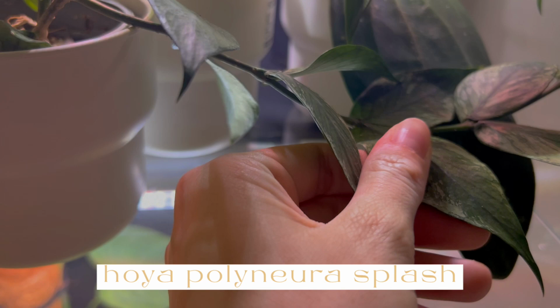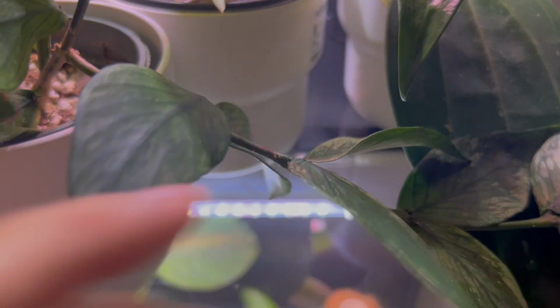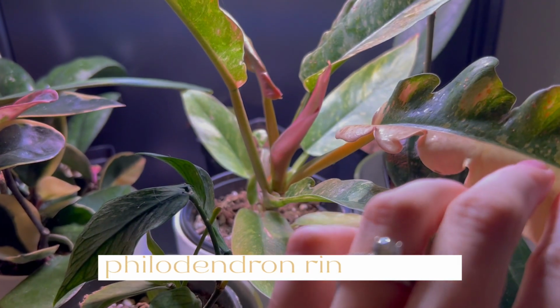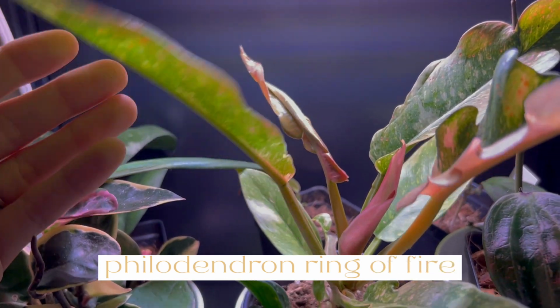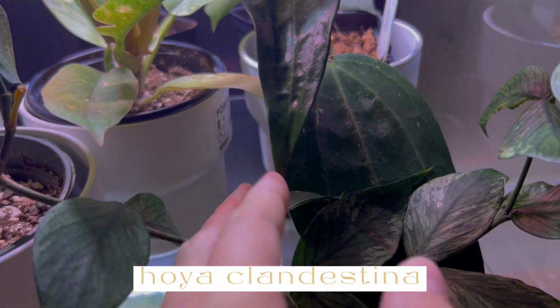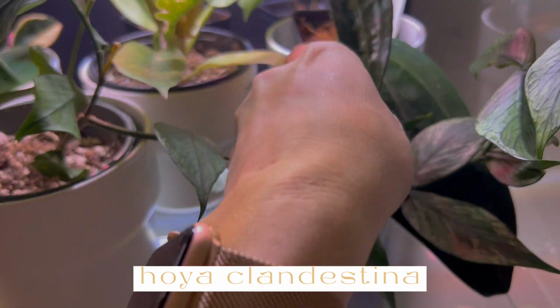And then up here, I have a philodendron polynura that needs to be watered really, really bad. Like really bad. But that's okay. I think it's like a polynura splash. Yep. And then I have a philodendron ring of fire up here. Has some burnt from the extra floral nectaries. That's okay. This is a Hoya clandestina, which I got from Elite Leaf in Nebraska.